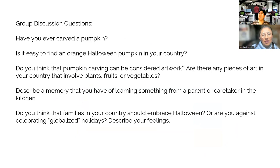Okay, next. Are there any pieces of art in your country that involve plants, fruit, or vegetables? Like in the US, for example, they carve pumpkins. But what about here in your country, in Peru? Here in Peru, I think in our country, yes, because maybe there are some chefs doing this kind of art when they prepare different food dishes, you know, with the special fruits and vegetables. Yes, I agree.